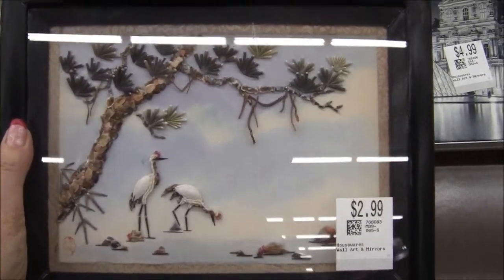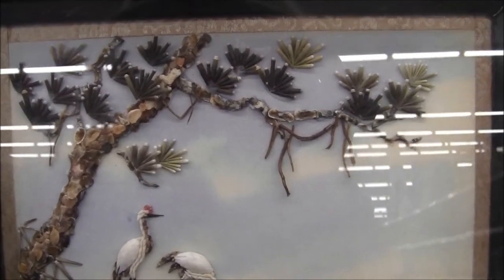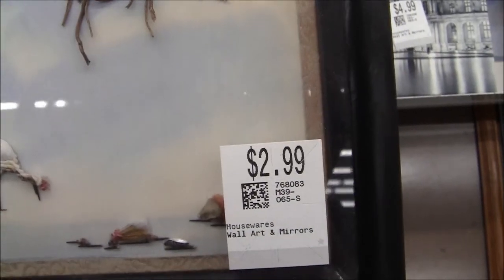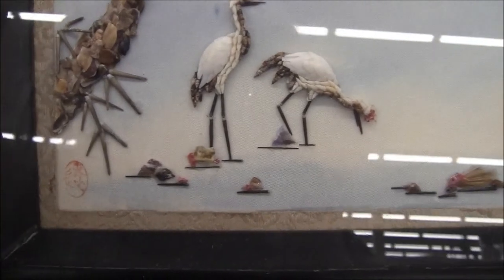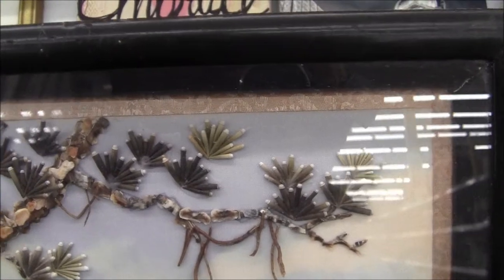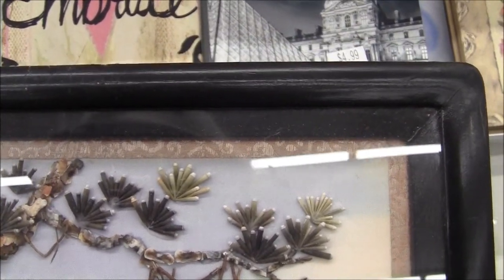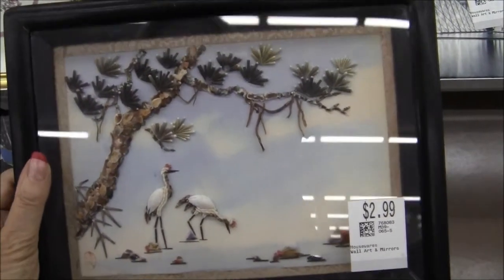This is really nice. It's storks. I don't know what it's made of. It looks like little shells for the tree trunk. These little tiny shells. And the stork is also little tiny shells. And then they're on the beach. This is Japanese. There's a stamp on the corner. Look, it's really, really nice. I don't know what the pine tree is made out of. Is that real pine? I don't know what that is, but it's beautiful and it's old. I'm gonna grab that too.